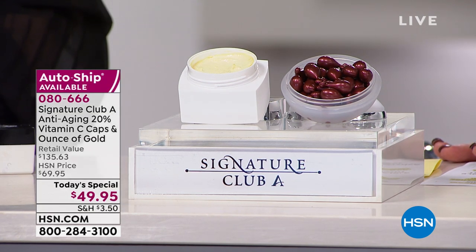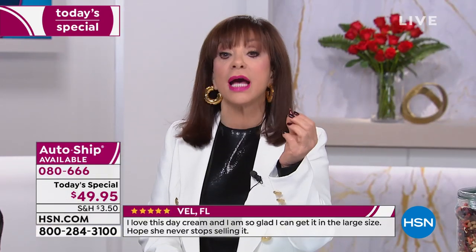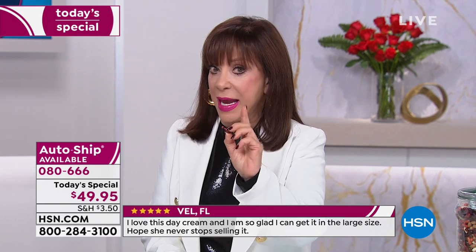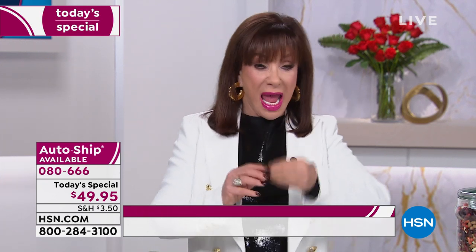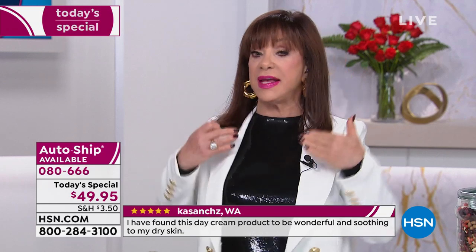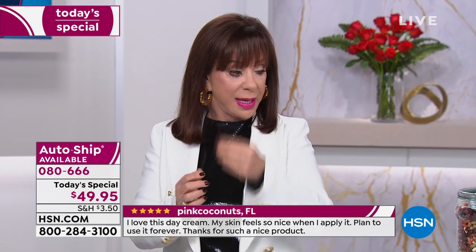Now, this is not a mixture. It is not a formulation of C. It is pure C, and the magic of it is it's cosmeceutically made. They have been able to develop a C that is so powerful that you need to put it on your face and your neck, or your face will look very different than the skin on your neck. That's why it's so big.